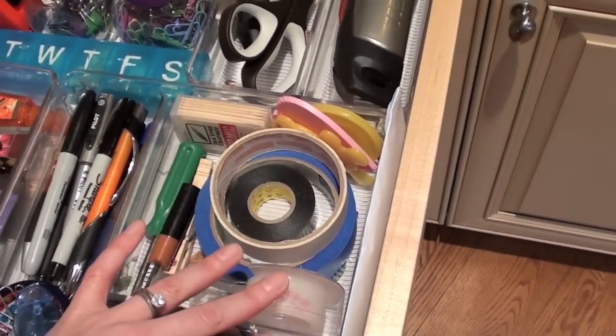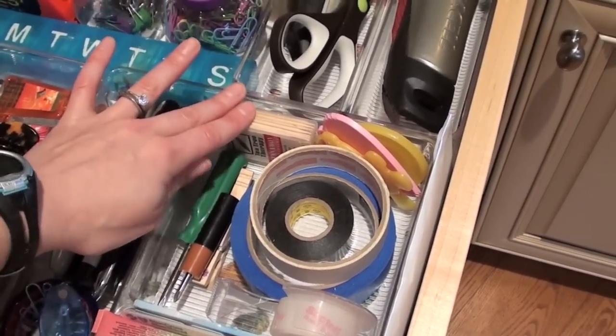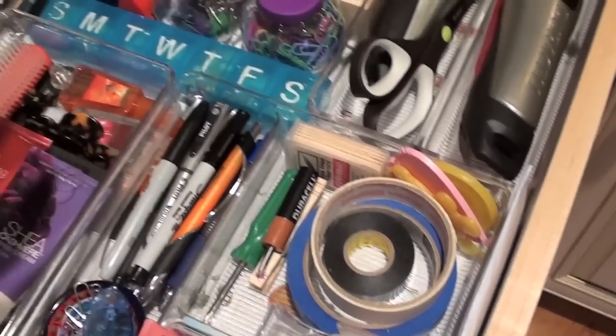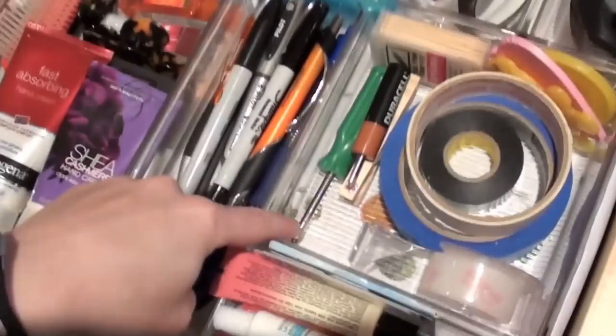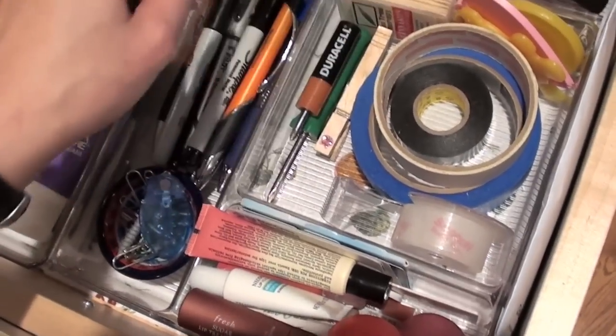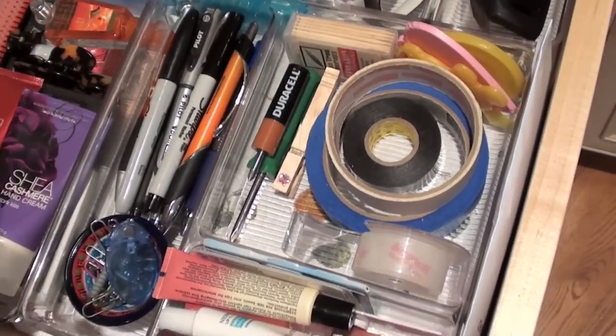Different kinds of tape, toothpicks, and some mini screwdrivers. I do have a toolbox in my mudroom, which is right there, not too far away. But in a pinch, in a hurry, if you just need a little screwdriver, it's there. I have a clothespin. Again, you never know when you need something like that.